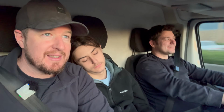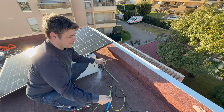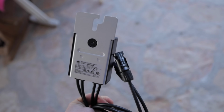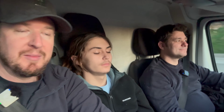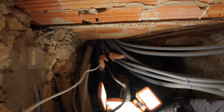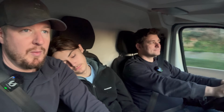But there are quite a few differences that we've seen today between the install that Francois has done and what we would do in the UK. Earthing of the array, that's definitely something quite different. Also the Huawei optimizers, something that I'd never seen. I just spoke to Tom from our office and he said that in the UK Huawei optimizers are impossible to get hold of. Rare as rocking horse poo, as he described it. The wiring methods, so obviously there's the crawl space, which was pretty crazy. And running everything in conduit, that's something we're not used to.